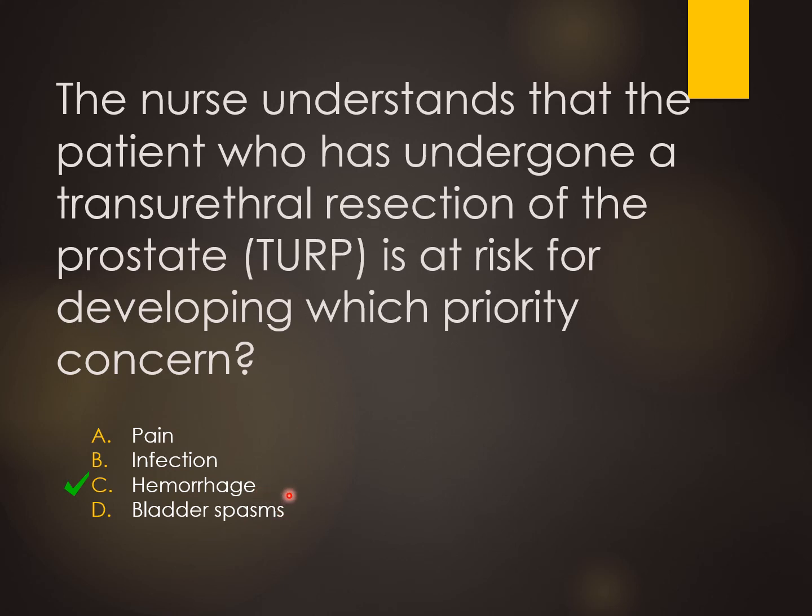And the best way to treat a bladder spasm is prevention. Prevention includes monitoring for full bladder, monitoring for UTI, and making sure that the catheter is taut. So if you can take care of those things, you may not even have a bladder spasm.